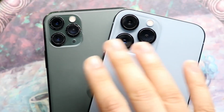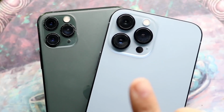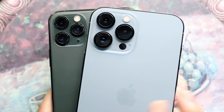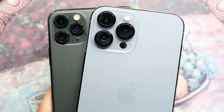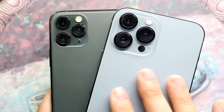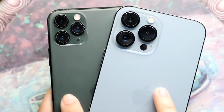So both of these are very similar, and to be honest, that's kind of how I'm seeing this whole entire comparison. I really do think that the 13 Pro Max camera is the better one, but I do think the 11 Pro Max still has a lot of capability. If you don't care about the small little things here and there, you're pretty much going to be having a very similar experience on both these phones. Yes, the 13 Pro Max is better, but I still think the 11 Pro Max is still a very good phone for sure.